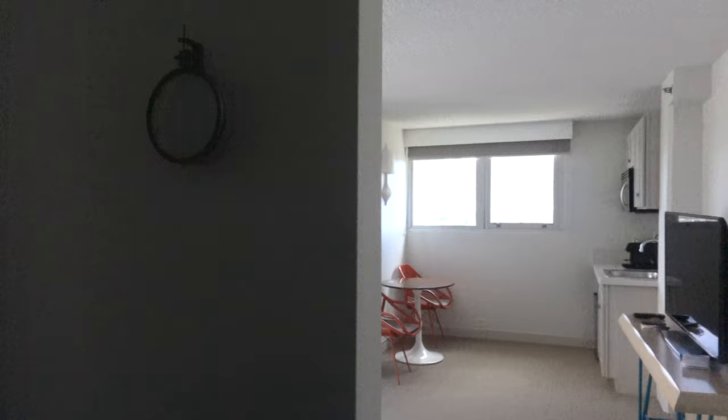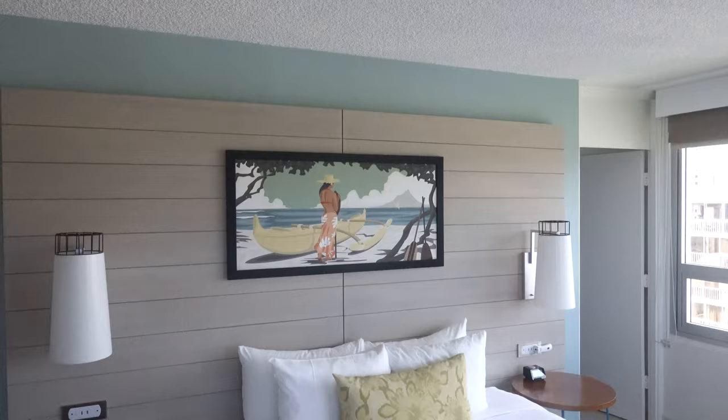So that's our brief tour of the Queen Kapiolani room that we rented. We'll do some other footage in the other hotel parts, maybe tomorrow morning when it's not so crowded. Yeah. Cleared out a little bit. That's all for now. Let's go get our luggage checked in.